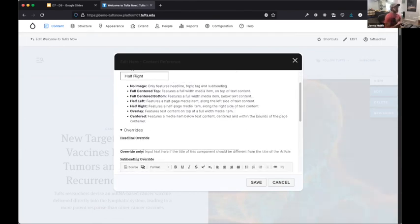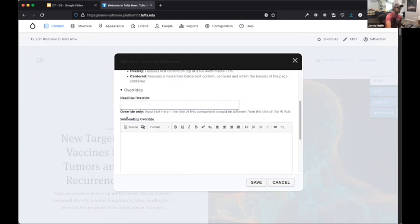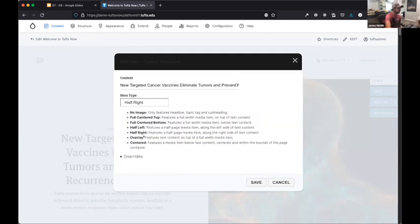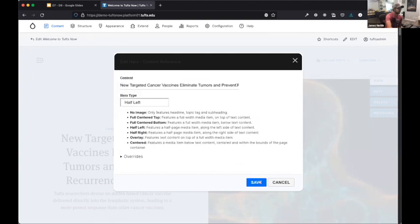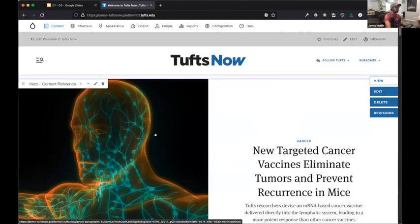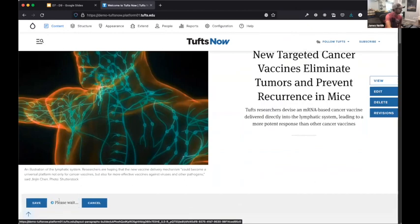And this is pretty custom to them, but something definitely well within the capabilities of Drupal 9, where they can, for this instance only, override the title of this article. They can override the subheading, or they can override the teaser image. We're not going to do that for this example, but those overrides are really important to how they sort of distribute their content and promote it in certain sections. But let's just switch this and say we want to do half left. Save that. And instantly we see what that looks like after we made that change. So we can go ahead and save.